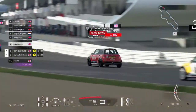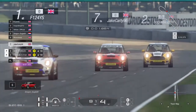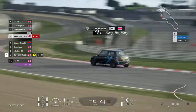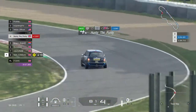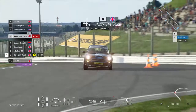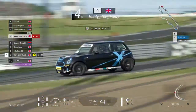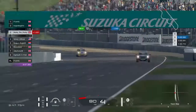So Jake Carty, I don't think I've seen him in the lobby at all. And Hunty the Punty, he's in here as well, new driver, good friend of CJW. CJW is actually hosting Lobby 1 as well, so there are another bunch of guys racing around this same track in the minis. These first two races, last week and this week, were our qualification races for the upcoming league. Don't know whether the points carry over or not.